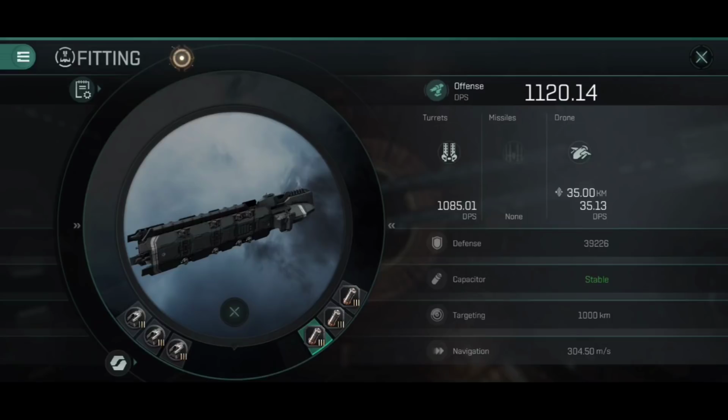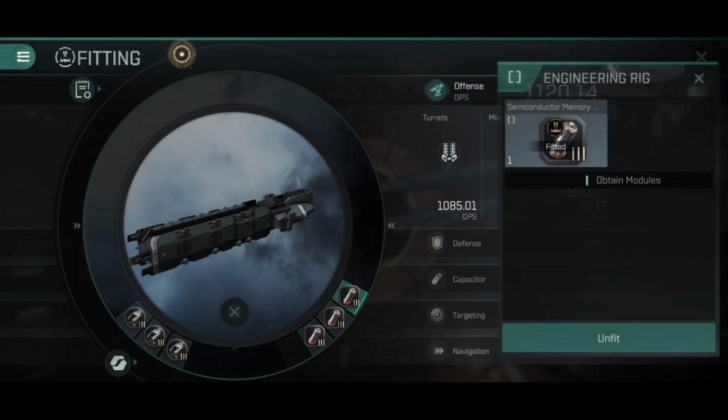Now for the low slots here, sorry, for the rigs here, the mechanical rigs, I've gone for 3 semiconductor memory cells. You don't actually need these to be Mark III, I just happen to have 3 of them for this fit given to me.